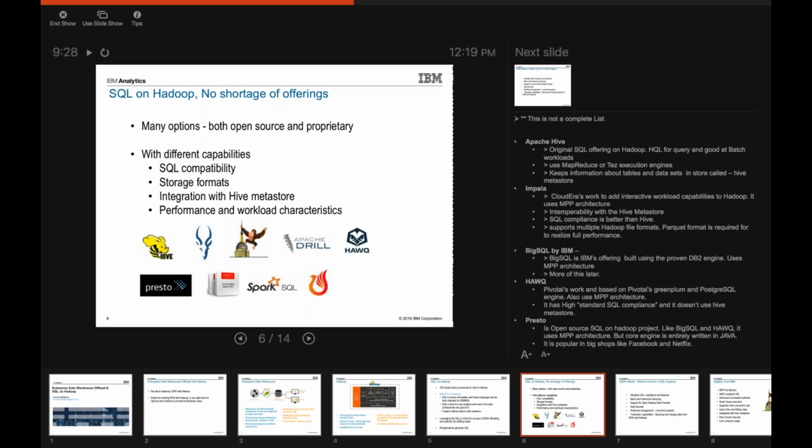and it's good at dealing with batch workloads. The underlying execution engine for this is MapReduce in the beginning, but later it can use a different execution engine called Tez for faster retrieval of the data. It keeps the information about tables and data sets in a store backed up by an RDBMS, which is called Hive Metastore. All the details about what are the available tables, what are their column structures, what are the underlying storage formats for the table, that is available in Hive Metastore.